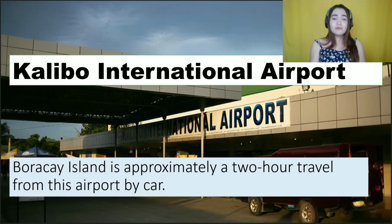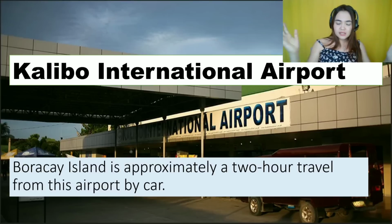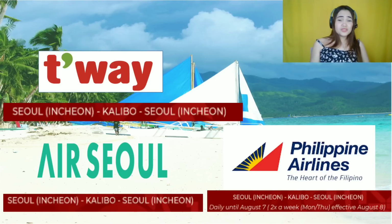Let's start with Calibo International Airport. This is the international airport closest to Boracay Island, which has recently received an award for being the best island or beach in Asia. That's a big deal. Boracay Island is the most famous beach in the Philippines. This Calibo International Airport is just a 2-hour travel from Boracay by car.